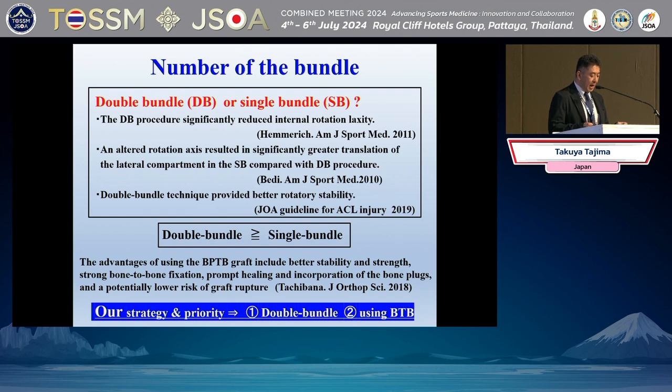Additionally, the advantages of using the BTB graft are better stability and strength, prompt healing, incorporation of the bone plugs, and a potentially lower risk of graft rupture. Therefore, our strategy for Asian collision athletes and heavyweight patients is the double bundle procedure using BTB graft.